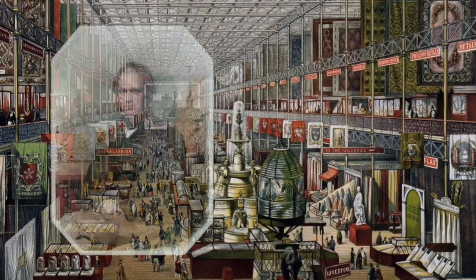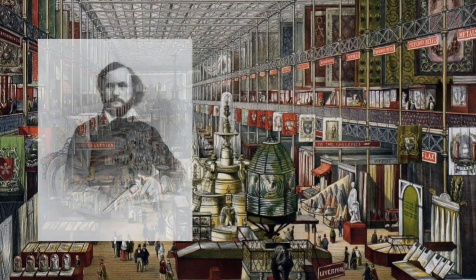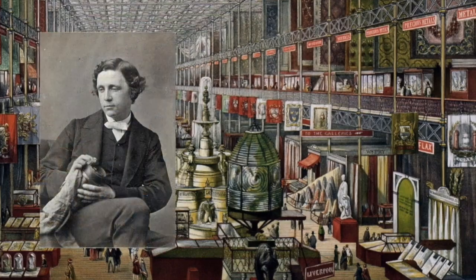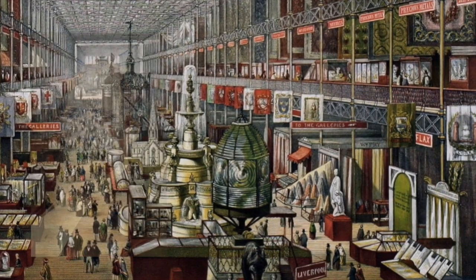And famous attendees, including Charles Darwin, of course, Karl Marx, Samuel Colt, who did demos of his revolvers, Charles Dickens, and Lewis Carroll. I said his name wrong. Dickens. Fully lit party, though.